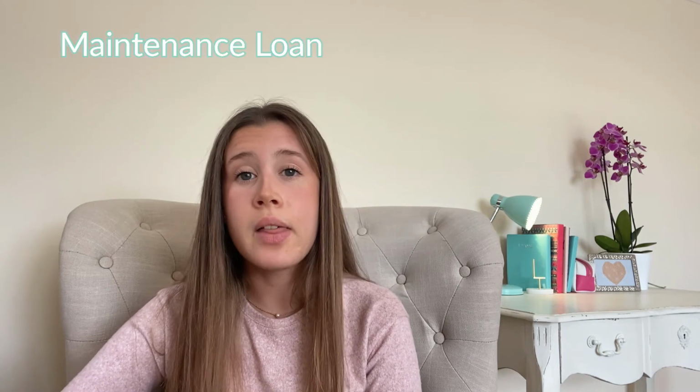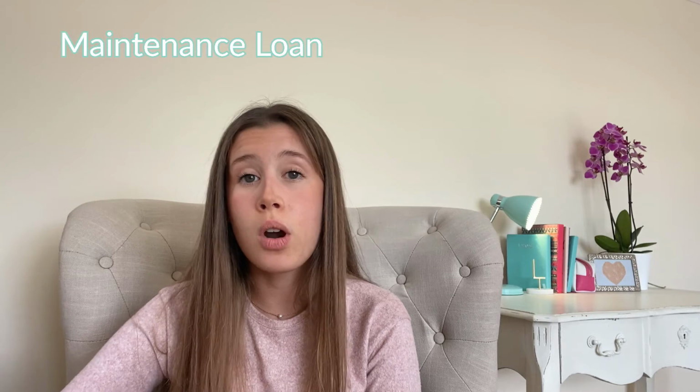So the second type of student loan available is the maintenance loan, and this loan is something that will cover or partly cover your living costs and expenses when you go to university. This will cover things like your transport, food, maybe social life, extracurricular things, or even things like textbooks and just student accommodation in general. Depending on where you wish to study, if you're in a major city, you will be paying a lot for things like accommodation and living expenses as well. So you may need to consider taking out a maintenance loan to help cover this cost.